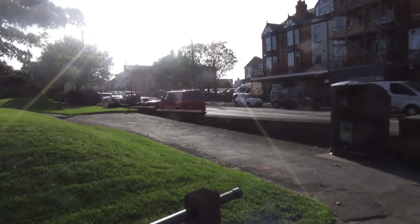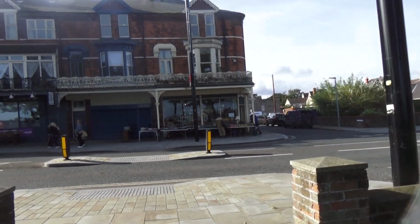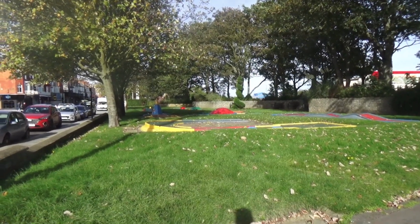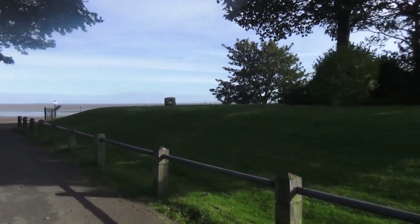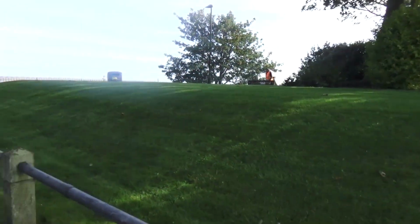So I've just come off the seafront just to show you a bit of the actual promenade here. We should be joining that in a minute, but I thought I'd go back onto the bit of promenade I'm on. A bit of crazy golf here. I'm guessing that's closed for season, but well maintained grass here.